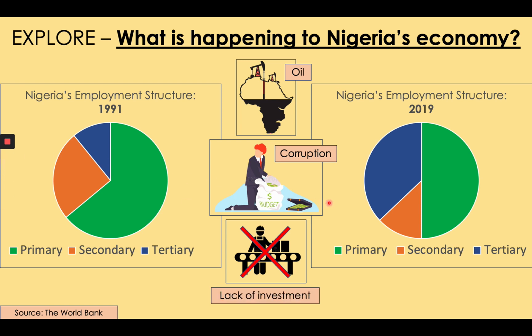So the big question is this. If Nigeria has lacked investment in manufacturing, how is that holding it back? And to put a positive spin on that question, how could investment in manufacturing in Nigeria help the country to develop faster and improve quality of life? Let me show you with two examples of car companies that have invested in Nigeria.